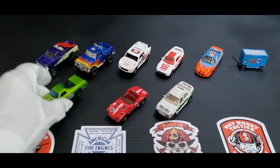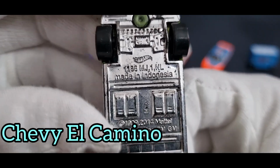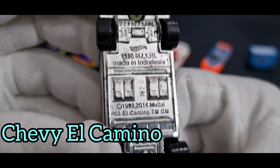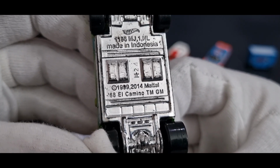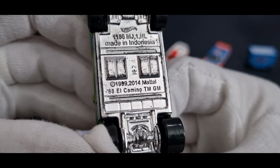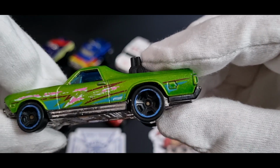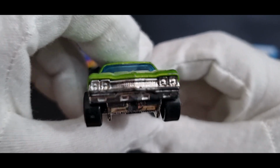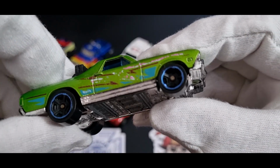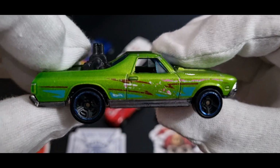Right, then we've got a Chevy El Camino, I believe. Made in Indonesia, Hot Wheels, 1999 and 2014. It's a 68 El Camino. It's not in bad nick. I mean, there's not too many paint chips. Oh, the front is a bit of chrome missing. But overall, not too bad. The wheels aren't in bad shape.